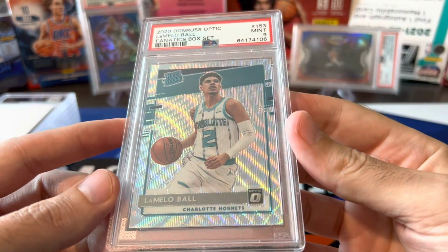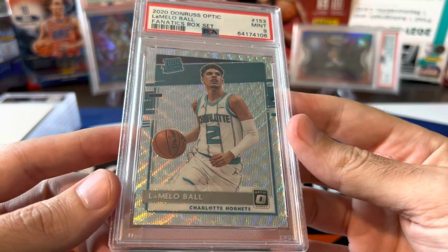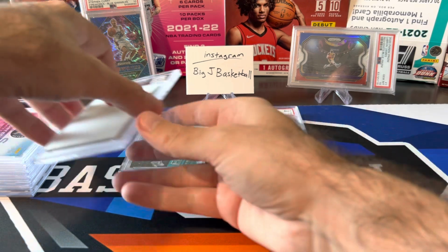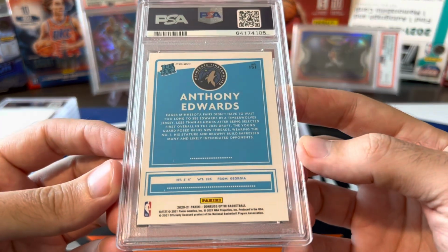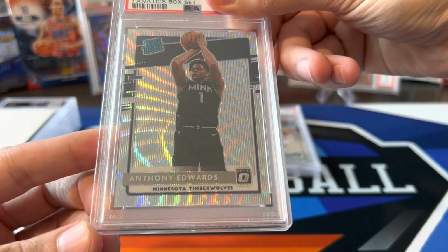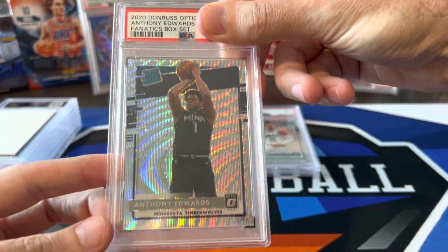Another 9. Again, looking at it now, I can kind of see it does look a little bit off. So probably would have been better off not sending that one too, but oh well. All right, two 9s, and here this should be the Edwards from the same set. Back centering looks off on this one a little bit. Front centering kind of looks the same as the LaMelo, so we might be getting a 9 on this one too. All right, let's see.